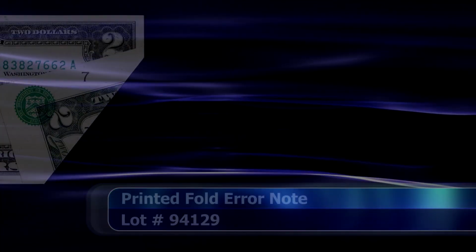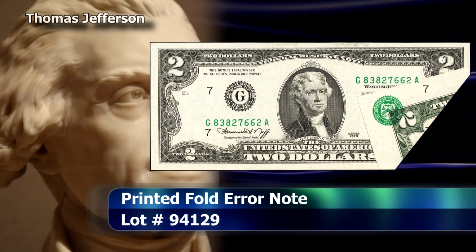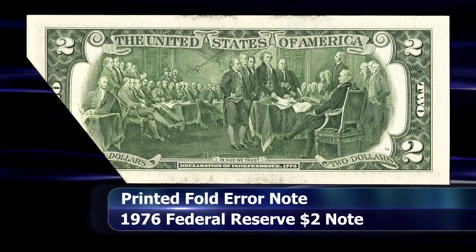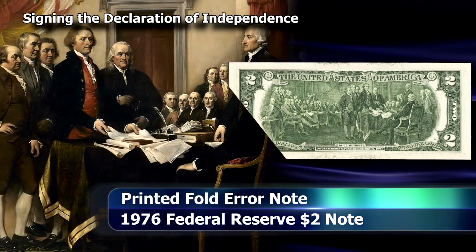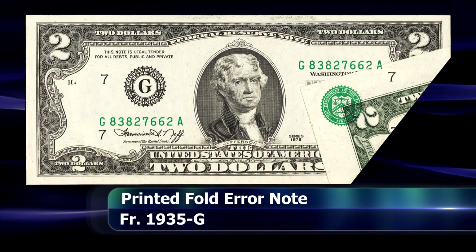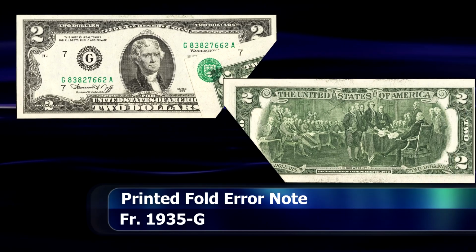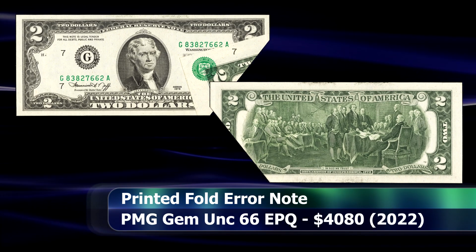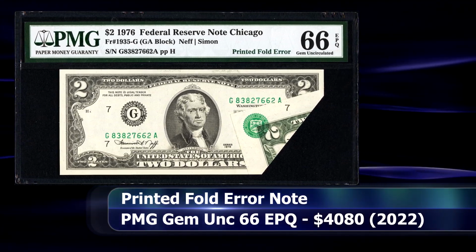Since the $2 Federal Reserve notes are already fairly uncommon, it is naturally quite rare to find an error note from this denomination, let alone a 1976 bicentennial note at that. The fact that this is the only $2 bill on this list is telling in its own right. In this case, we are looking at another printed fold-over or printed fold error note, where the bottom right corner was folded over and the entire Treasury seal and a small portion of the serial number was printed on a section of the back of the note. Graded by PMG as Gem Uncirculated 66 with exceptional paper quality, it sold at auction for $4,080.